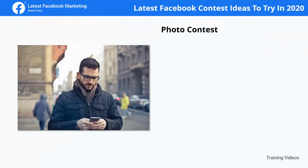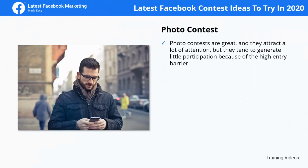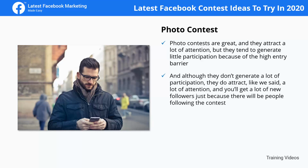Photo contest. Photo contests are great, and they attract a lot of attention, but they tend to generate little participation because of the high entry barrier. Still, they're worth trying and will no doubt help you reach an exclusive segment of your audience that you wouldn't have reached otherwise. And although they don't generate a lot of participation, they do attract, like we said, a lot of attention, and you'll get a lot of new followers just because there will be people following the contest.